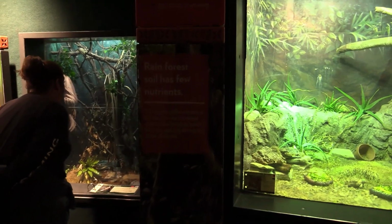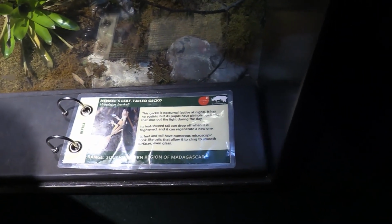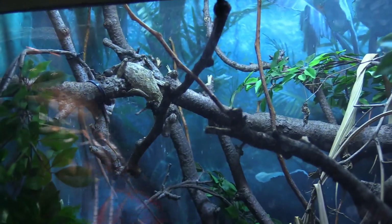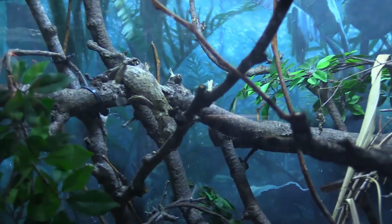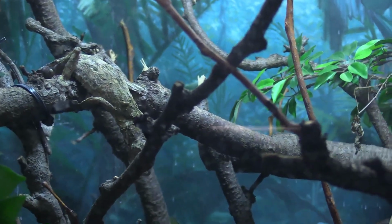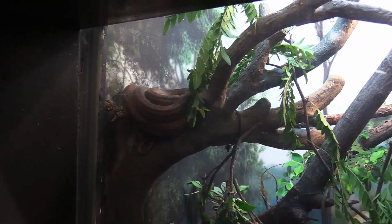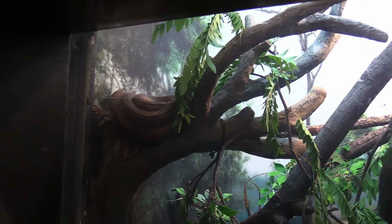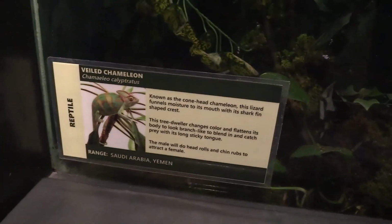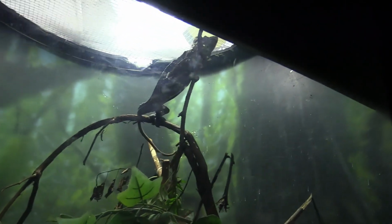More information about rainforests. We got the gold leaf-tailed gecko. Alright, I found the gecko. I didn't see him until someone pointed it out to me. We got Amazon tree boa. I see him in the tree. Got veiled chameleon. Gonna see him come in the tree.